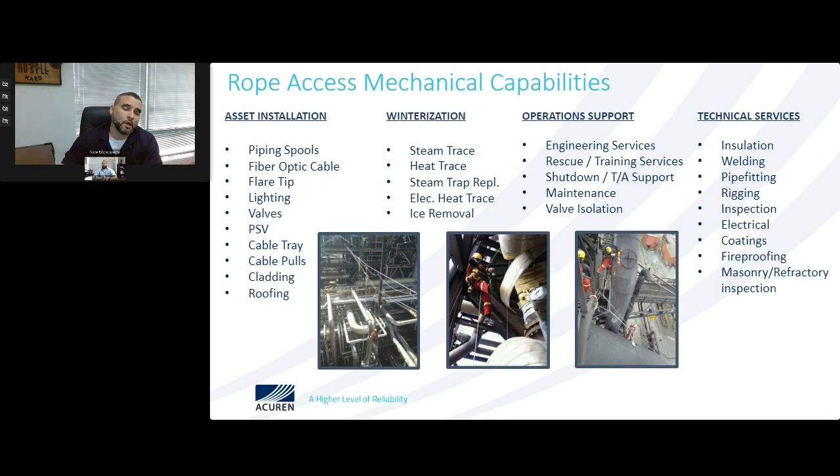And here's a few of our rope access mechanical capabilities: asset installation, pipe spools, installs and demos, fiber optic cables, flare tips, lightning bulbs, right? Valves, PSVs, cable trays, cable pulls, again, cladding and roofing, winterization, steam tracing, heat tracing, steam traps, electrical heat tracing, and ice removal. Ice removal is done a little further up north. We do deploy representatives to Canada and the northern U.S. to help de-ice bridge guide wires where ice accumulates, for the safety of the public when they drive across these roadways.